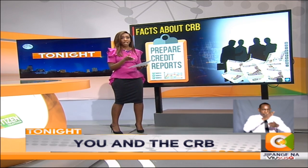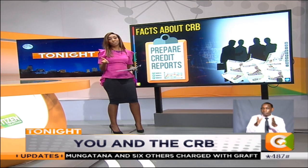If there is a discrepancy, you can go to your bank or your financial lending institution and clear that up with them, and make sure then that they send the correct reports back to the CRB. If you owe money, the simplest way to get yourself back onto a positive credit score is to pay your loan back. All right? So now we've talked about the positive and the negative.